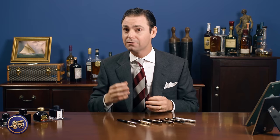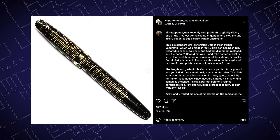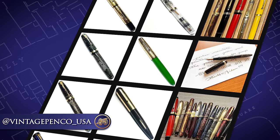So let's review some of the most significant vintage fountain pens of the early 20th century. Four of the six pens that I'm going to show you in today's video have been lent to me by my good friend Aiden Chow, and the other two he sold me. He is an ardent pen collector and has been instrumental in helping me grow my personal collection. You can find him on Instagram at VintagePenCo_USA, where he restores and sells vintage fountain pens as a hobby.